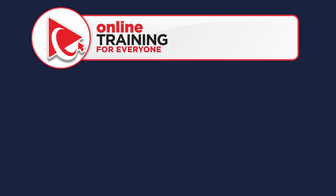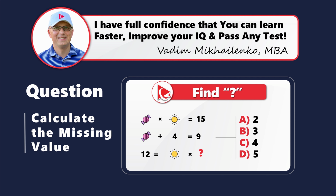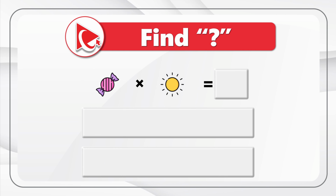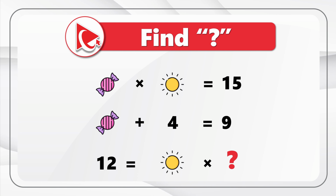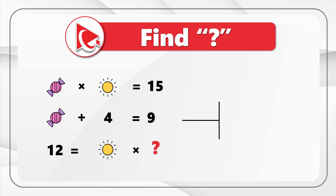I love this question because it is used very frequently to test your analytical skills and business math skills. You're presented with three expressions. The first expression is candy multiplied by sun equals 15. The second expression is candy plus 4 equals 9. And the third and last expression is 12 equals sun multiplied by question mark. And you need to find this question mark and select out of 4 possible choices.